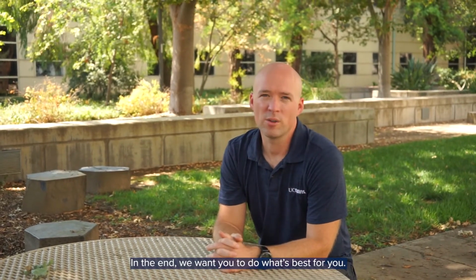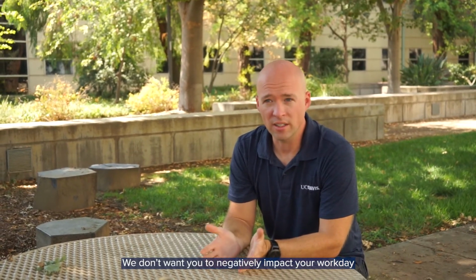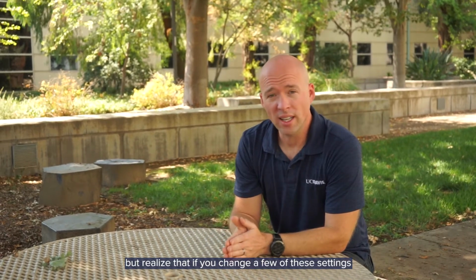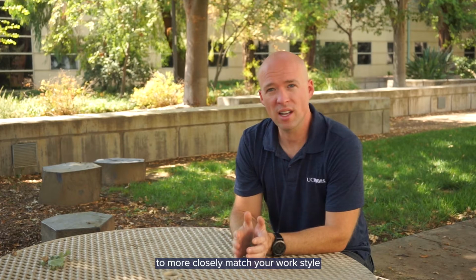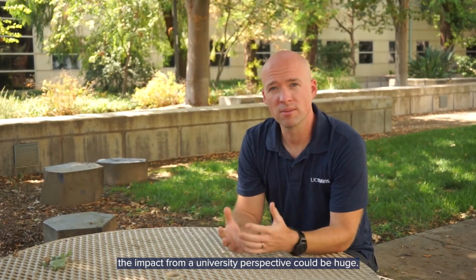In the end, we want you to do what's best for you. We don't want you to negatively impact your workday to help save a few cents here and there. But realize that if you change a few of these settings to more closely match your work style, the impact from the university perspective can be huge.